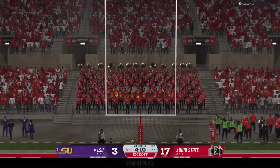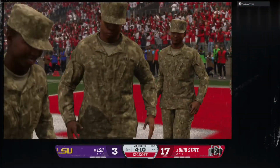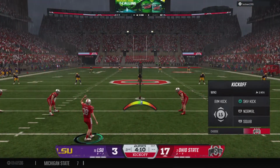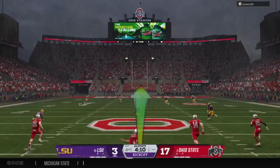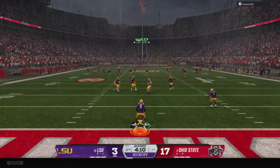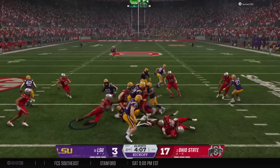Huge momentum swing here in the first half. With the extra point, the lead is 14. So after putting up the touchdown, the kickoff team is out there to boot it away. Fields it inside the 5-yard line.